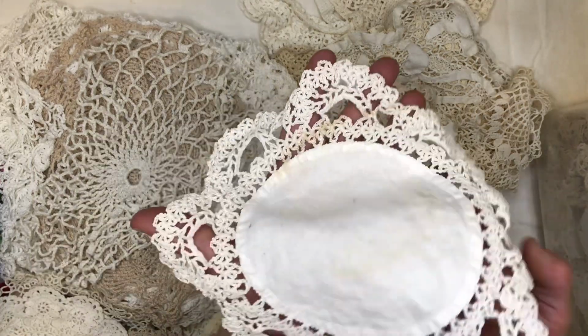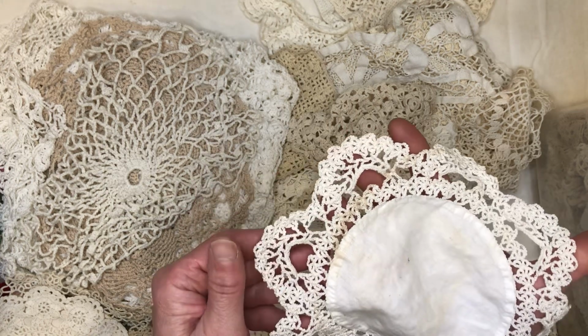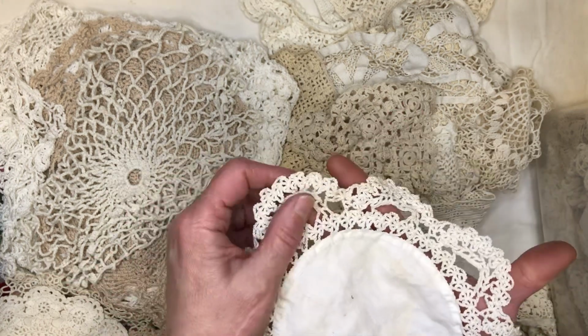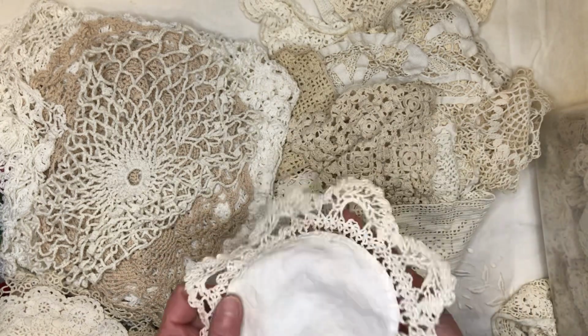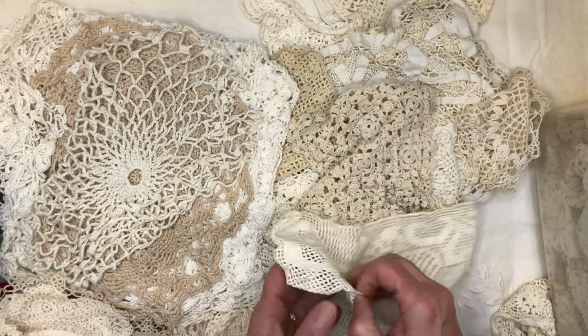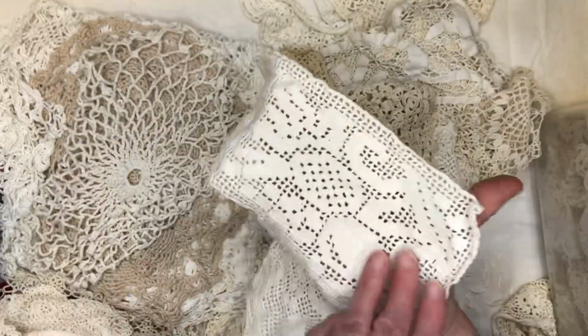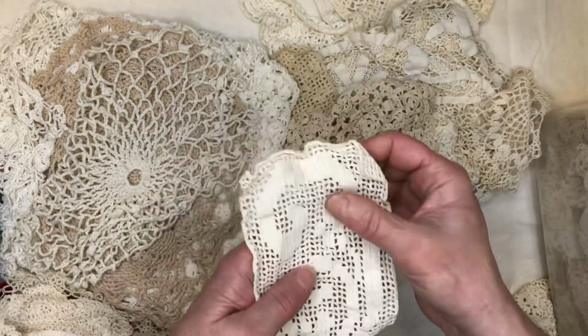And I love that they're used. Like, I don't always want them to be stained up, but I can definitely work it. But I also love that they're stained because I know that somebody loved it. Like, for it to be that stained, somebody really loved that. Was it a gift? Did they make it for themselves? You know, I don't know. There's just a story with it.